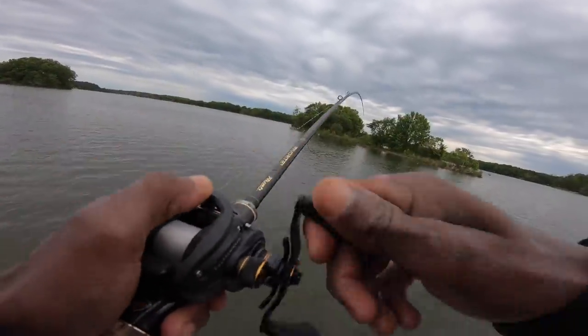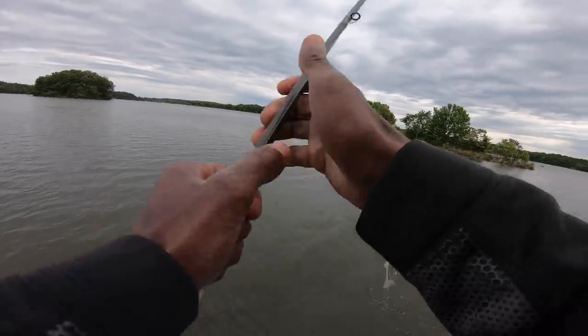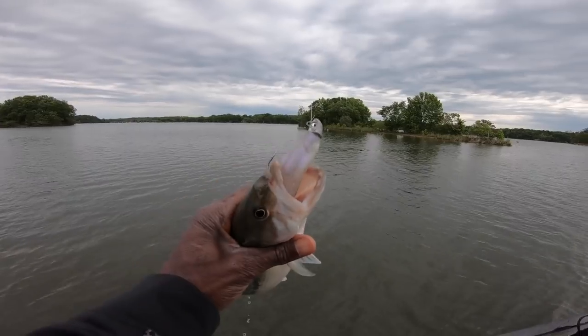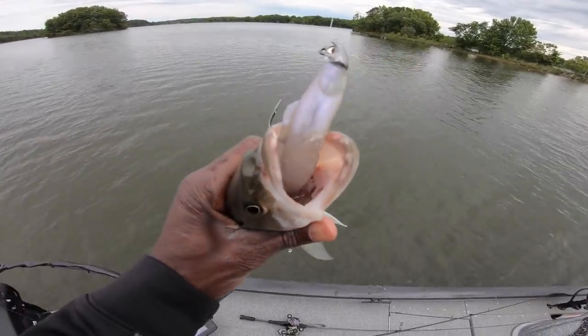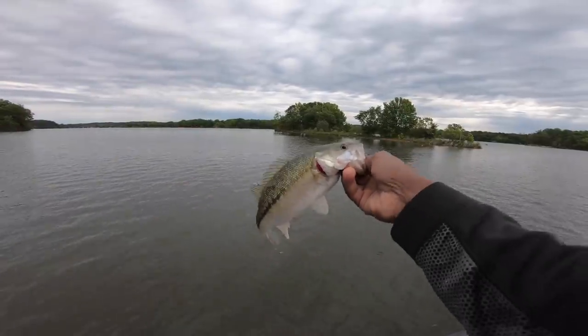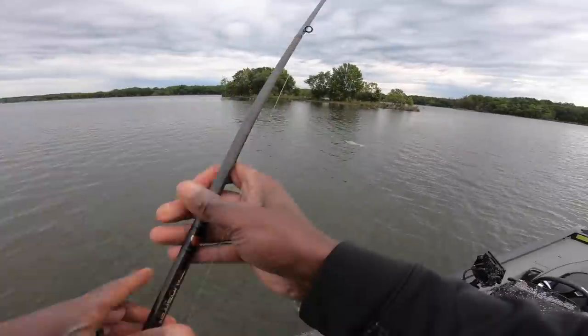Big swim bait. A big one, a 5-inch swim bait. Throwing it up on the shoulder now. You see, he ate it. Dude ate it. 5-inch swim bait. They like bigger baits during the post-spawn.